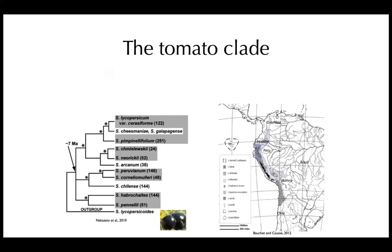So there's red-fruited species, that would be pimpinellifolium and the cultivated tomato. There's two orange-fruited species, cheesmaniae and galapagense, which are found in the Galapagos Islands. And then the remainder of the species are green-fruited. And then lycopersicoides is more of an outgroup, and under the right circumstances, it actually has purple fruits, which you can see in the picture there. And these species are all found on the western side of South America and the Galapagos Islands, as you can see on the map there.